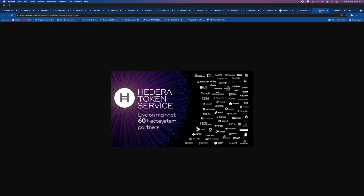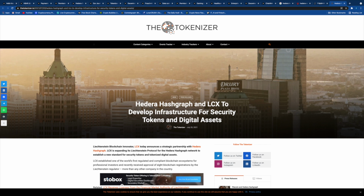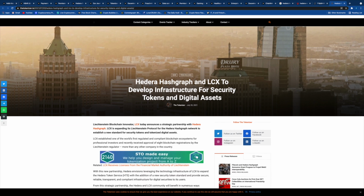The big ones. Yep. So the Hedera Token Service, once again, is live on Mainnet with 60-plus ecosystem partners. And also the recent news is that Hedera Hashgraph and LCX exchange will develop infrastructure for security tokens and digital assets. We were talking about tokenization, tokenized assets, and we see how even security tokens and digital assets can be developed with Hedera Hashgraph's network.